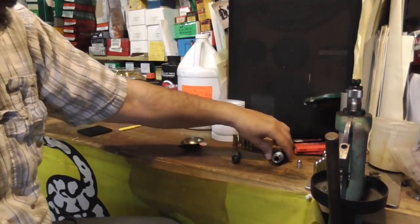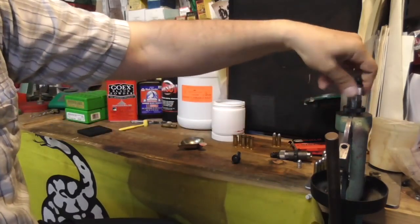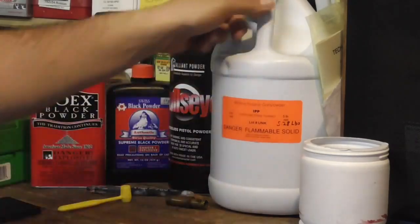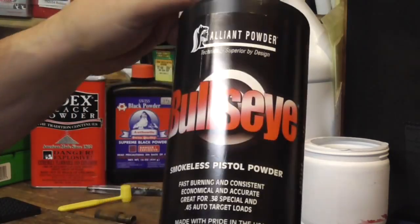Now it's time to seat our bullets. Install your seater die and make the necessary adjustments. The density and size of Unique fit well into the larger black powder cases, so they just decided to make it into a smokeless powder.